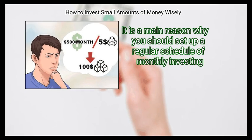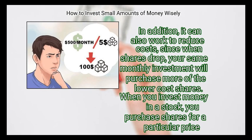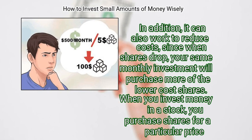It is a main reason why you should set up a regular schedule of monthly investing. In addition, it can also work to reduce costs, since when shares drop, your same monthly investment will purchase more of the lower cost shares.